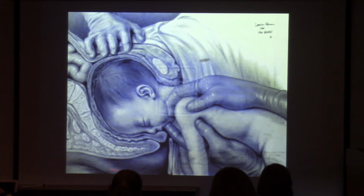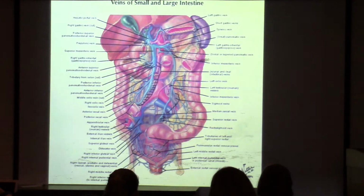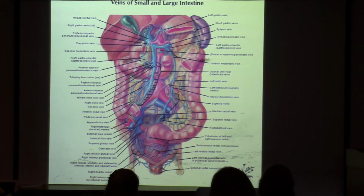So you can see he's using some pretty innovative ways to illustrate medicine with cross sections and three-dimensional things happening all at the same time. A little bit more contemporary is Frank Netter. So if any med students in the group, this is a popular text to use.